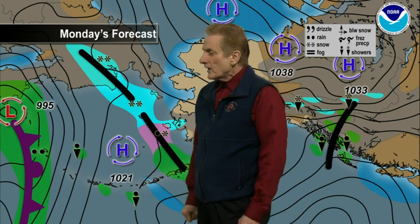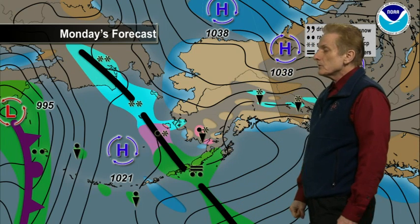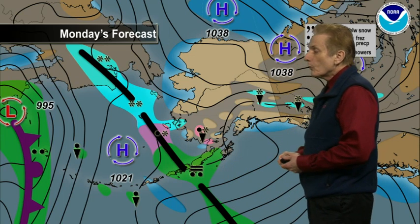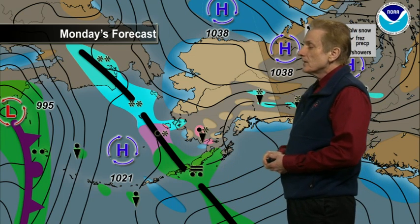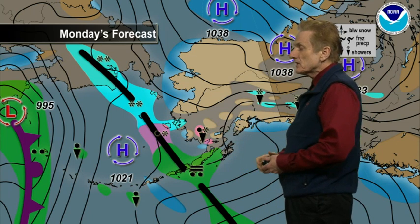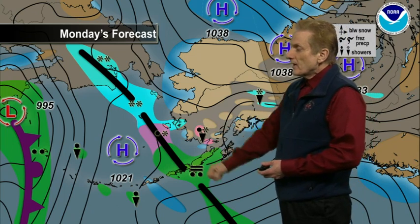Looks like a lot of moisture out there. Best chance of seeing any sun would be over toward the Nikolski, Dutch Harbor area. And we still have this trough stuck right across the Alaska Peninsula. So a couple more wet days, cloudy, wet, unsettled, possibly up to southwest Kodiak Island. Still looking at a risk of some showers over the southwest interior and Nunivak Island.